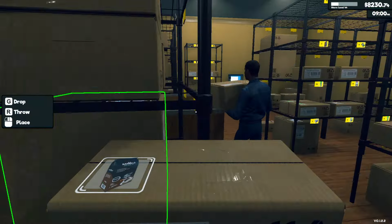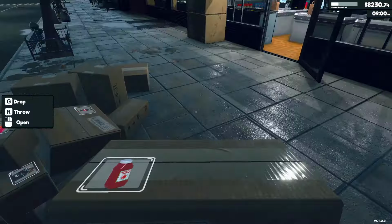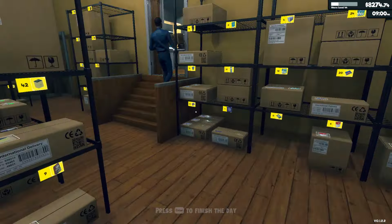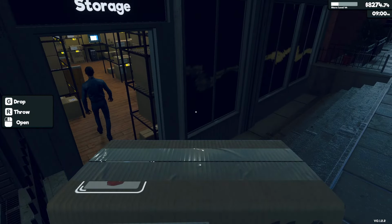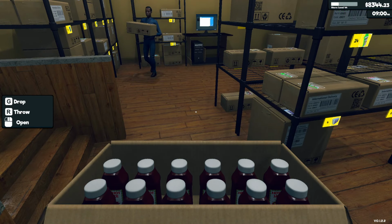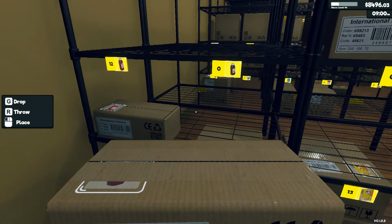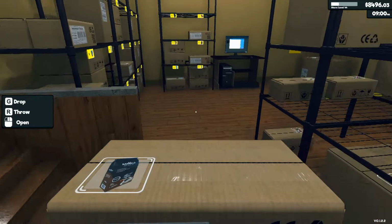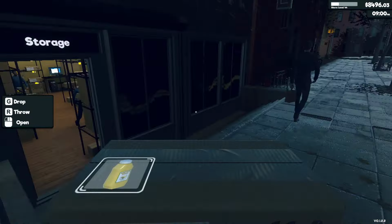Already, I can't remember where I put that last one. I know that wasn't right. Oh no! What's going on with this? Why has it done that? That's gonna mess me up, isn't it? I know I've got something on the till.